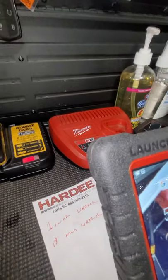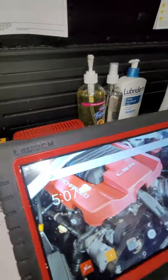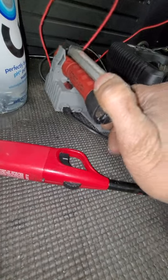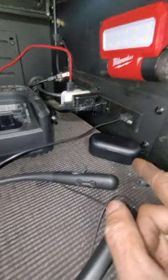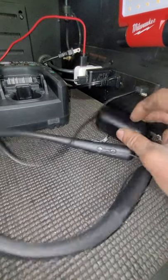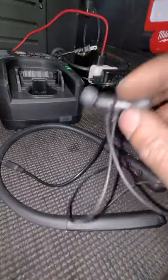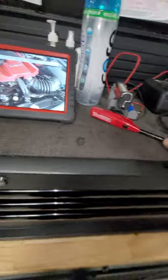A Bosch charger, DeWalt charger, Milwaukee charger, hand sanitizer, lotion. There go my Streamlight Stylus, extra battery, my Manco battery charger, Milwaukee flashlight, headphones, these earbuds here, got them off Amazon, they work good. Some more earbuds with a neck band for when I need to talk on the phone. Lighter if I need to light things and burn things.